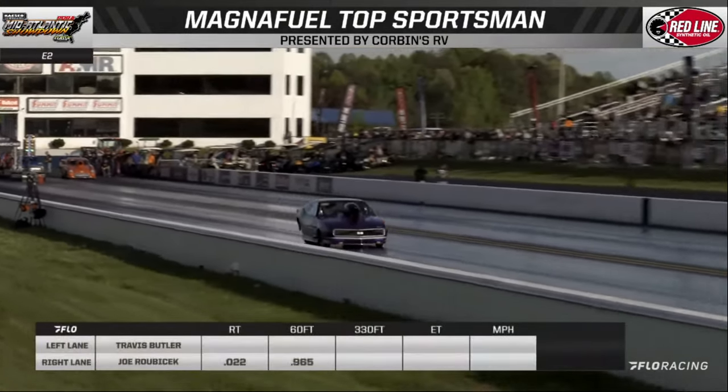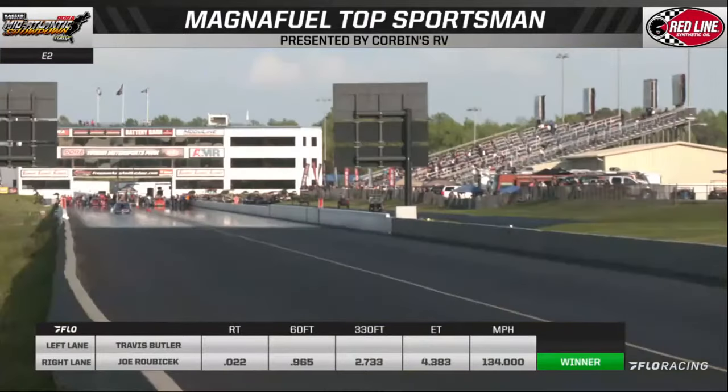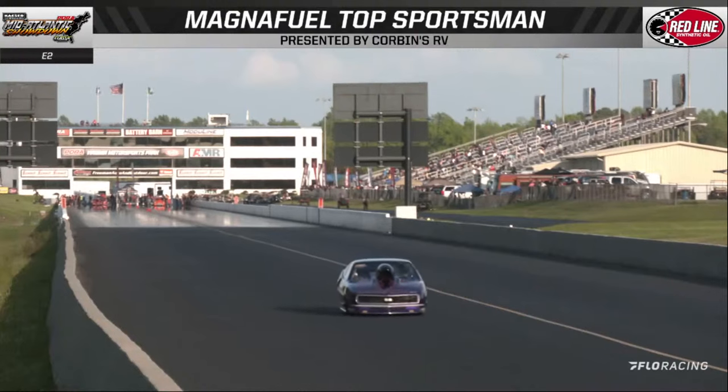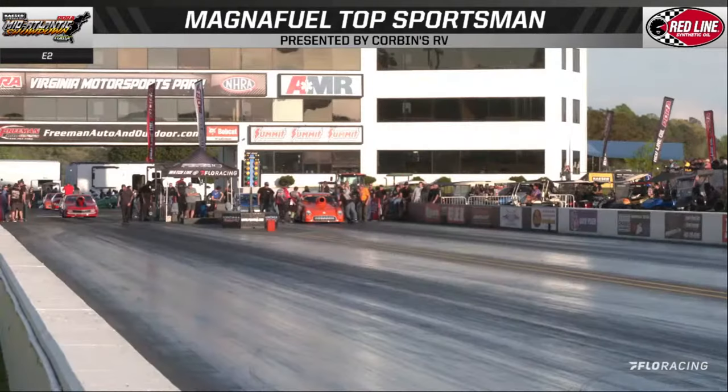Travis Butler. I was wondering if Travis was going to see a win light there, because Joe Robichek played it smart. 438, lifts early at 134. Joe's done this a time or two. He is going to be victorious, as Travis's car never left the starting line.